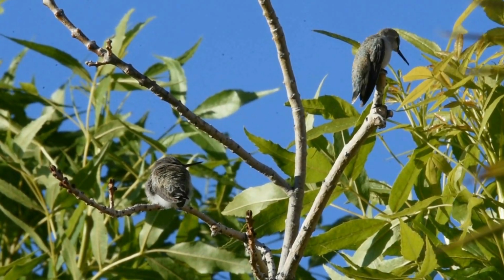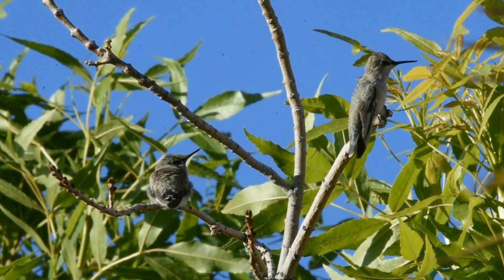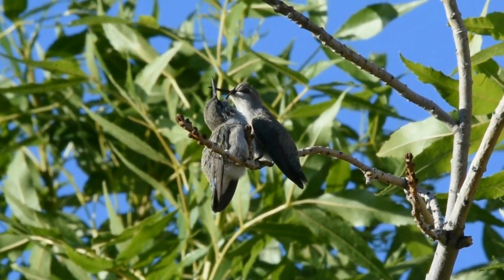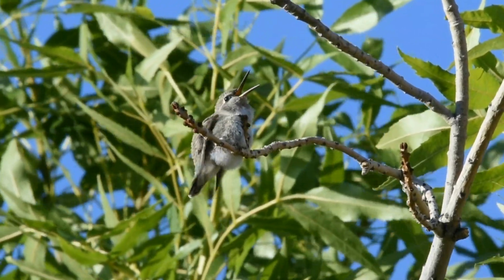Marty and Mia spent a pretty good portion of the last day close. They could have perched anywhere, but it seemed that they preferred to socialize. That's not to say they always got along. Marty seemed to pick on Mia a bit. Perhaps a little payback for getting pushed off the nest?